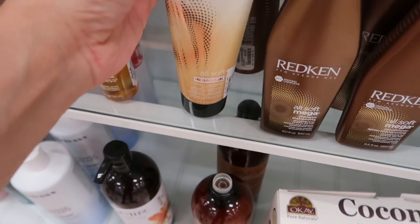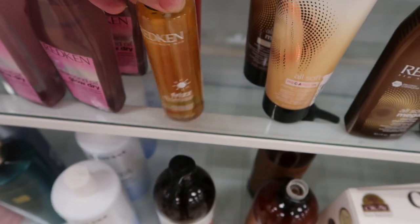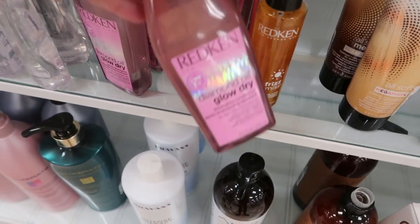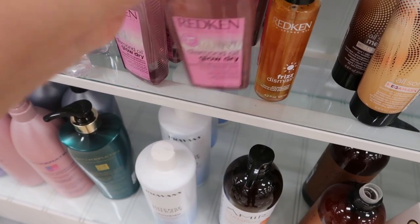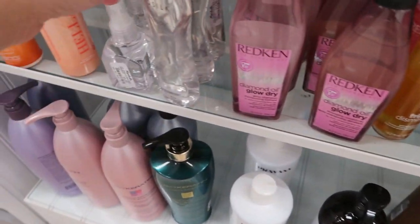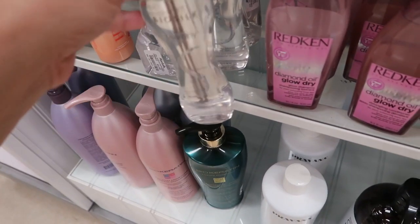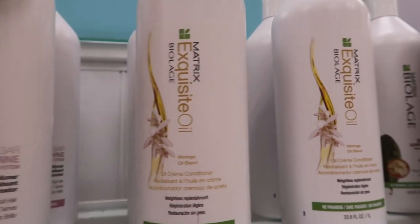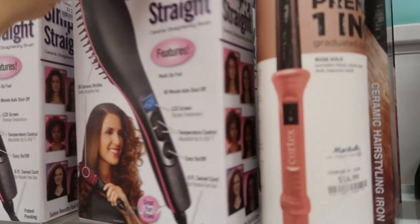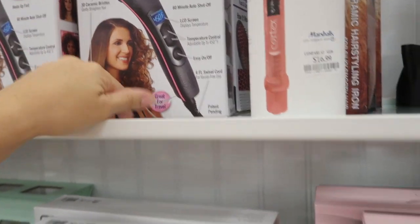This mask is $14.99. Frizz spray. Diamond Oil Glow Dry, $9.99. That looks good. I used to use BioSilk all the time, $12.99. All these big Biolages are $16.99. This is my favorite shampoo. I've wanted to try this brush. It's only $12.99. I've seen a couple people use it.